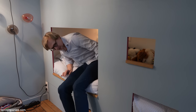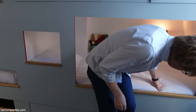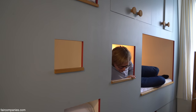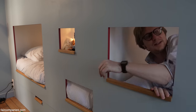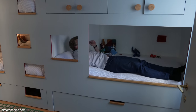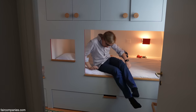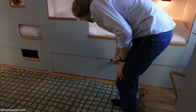It's also the entrance, but here I try to make it different. So here you have a small window. If you want to talk, if you want to give a toy, you just have to do like this. If you want to go to sleep, switch off the lights and just go to sleep. And it's not messy because they have a lot of storage.